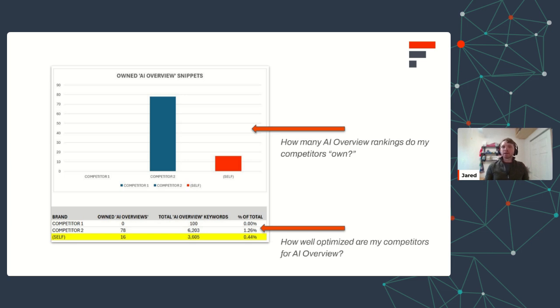But it also helps us to better understand that benchmarking of here is where we are now. How well are my competitors optimized for AI overview? They might have more of a raw number of owned AI overviews or AI overviews that they contribute to, but really how optimized are their respective websites for the AI overview module? What percent of keywords are they able to rank in or contribute to the AI overview? So it really helps to provide additional insight and perspective into where our website stands, not only with respect to the AI overview, but how that compares to where my competitors are performing within the same space, and what different strategic cues we can take away based off of that competitive landscape and some of the numbers that we're seeing.